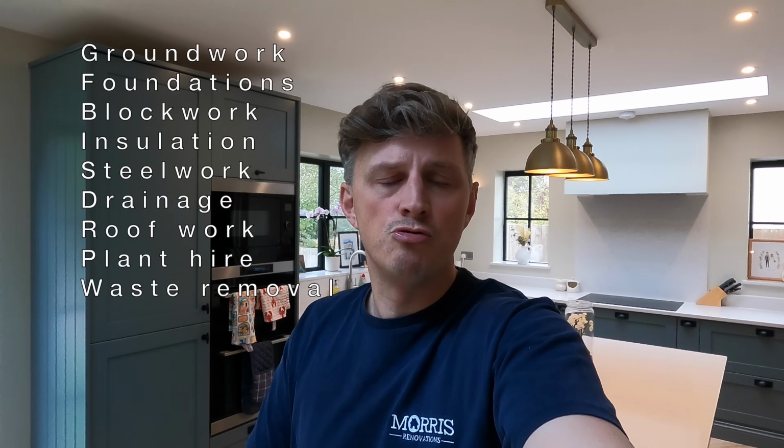Now the first cost you're going to incur when building an extension is the structural work. This is typically where your builder comes in, digs your foundations, clears the site, pours concrete in the foundations, and then starts to build your extension up using block work. That price will include cavity insulation, any brickwork, any openings for windows and doors, and steel work.